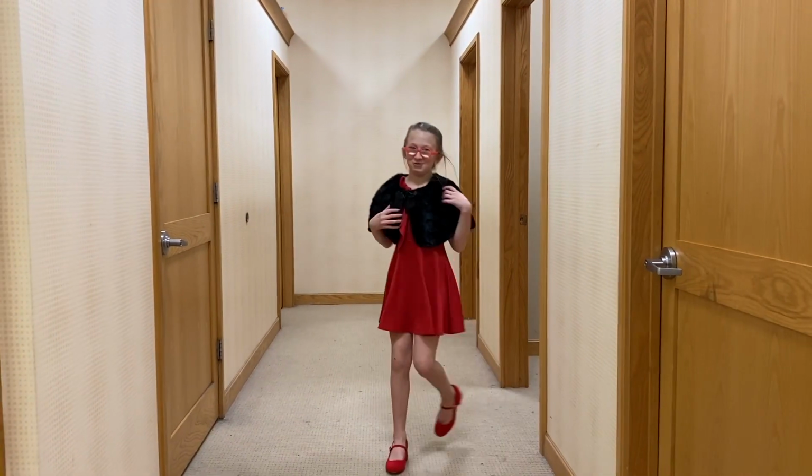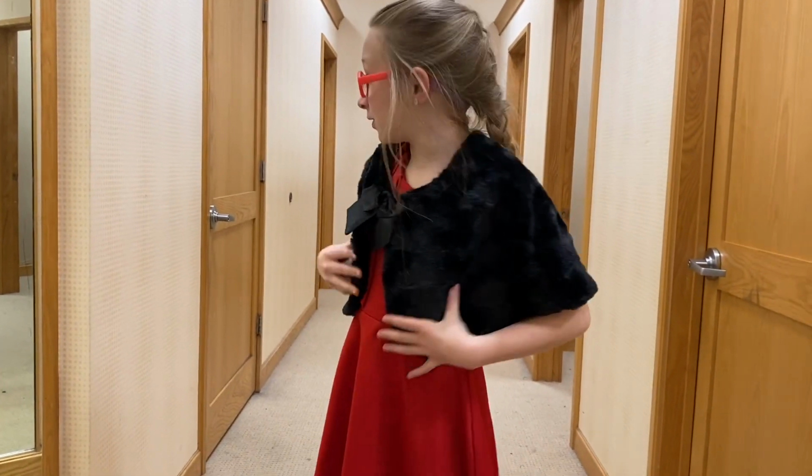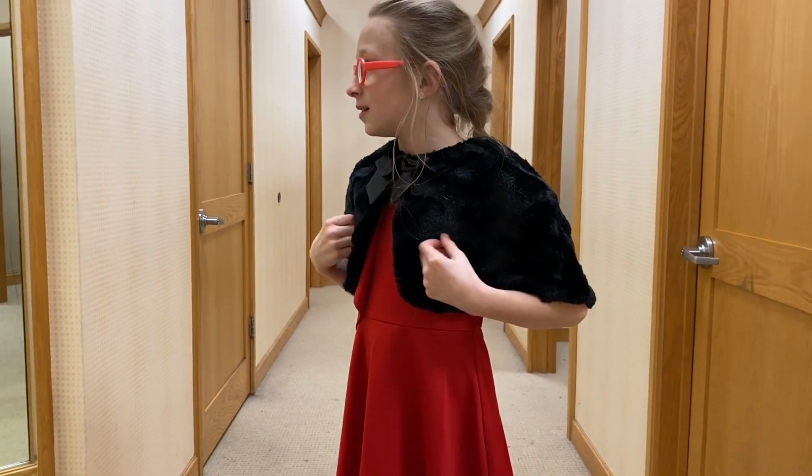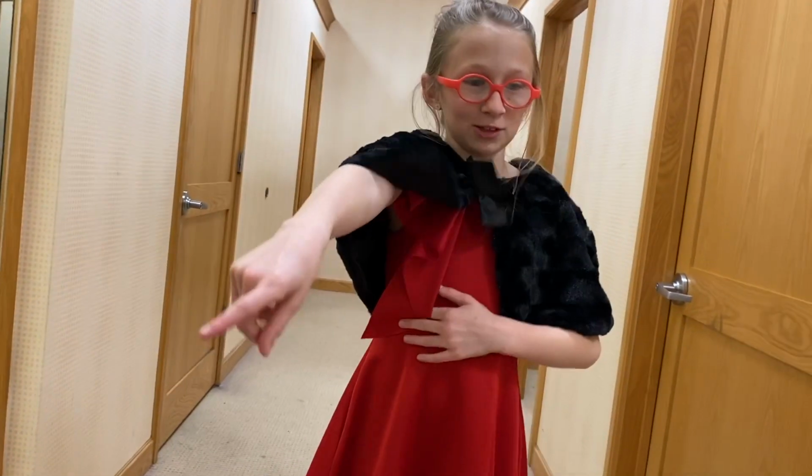It also is on clearance. I know. I like this one too. I really like this one because it kind of comes down on the shoulders. But it's not going to keep you as warm. It's not going to keep me as warm. But still, I think I want the white one. But we still have one more jacket, so let's go try it.